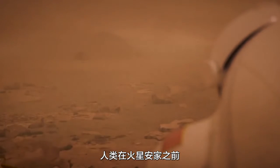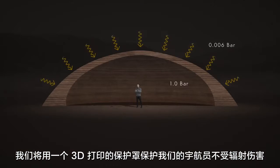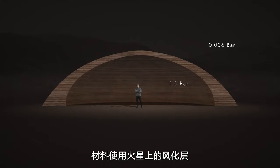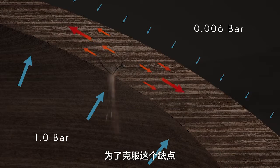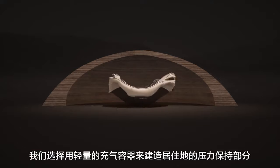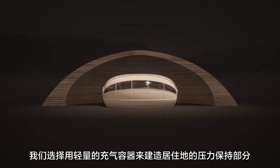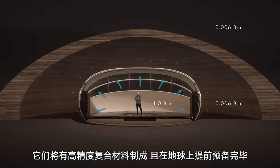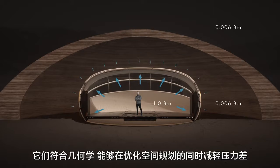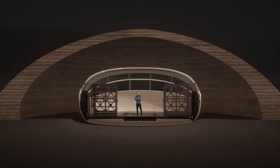Before any humans set foot on Mars, we must first design a protective shelter. We will protect our astronauts from radiation with a thick 3D printed shell structure using Martian regolith, which works great in compression but does not perform well under tension. To overcome this shortfall, we have chosen to construct the pressure-retaining parts of the habitat from lightweight inflatable pods. They will be made out of high-precision engineered composites that are prefabricated on Earth. Their elliptoid geometry will be able to mitigate the pressure differences whilst optimizing spatial planning.